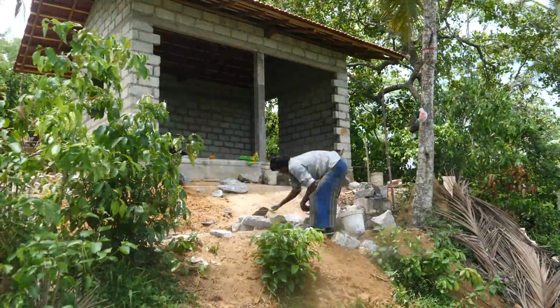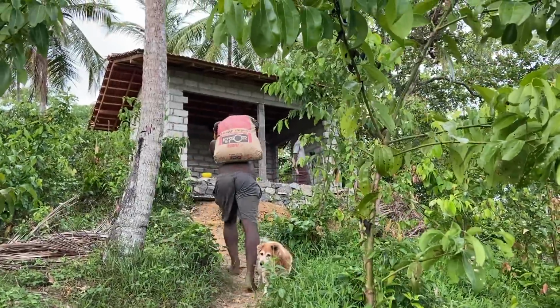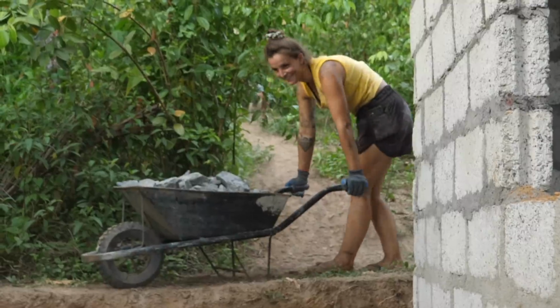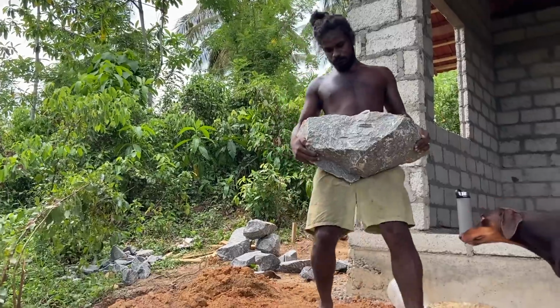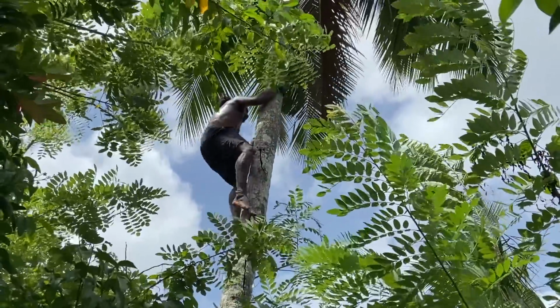We're now building a tiny home up our land and are so happy with how it's turning out. Now that we have the roof on, it looks great and we can start working on other details. So in this video, we're focusing on creating an outdoor patio space and also turning part of our attention to starting to create a self-sufficient garden.